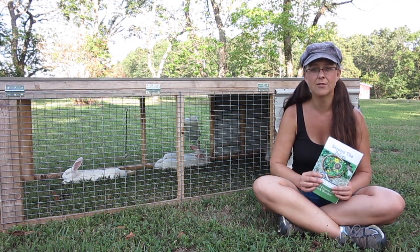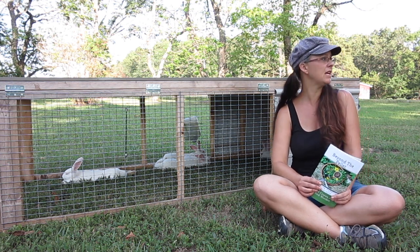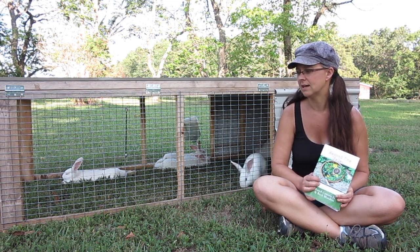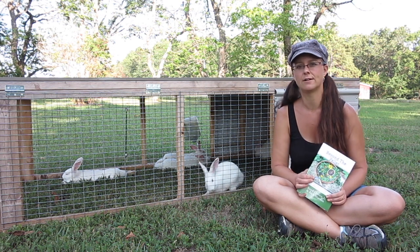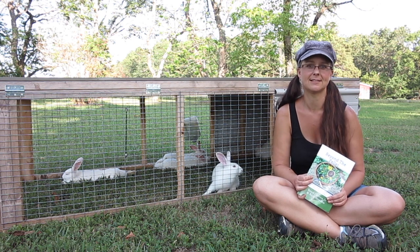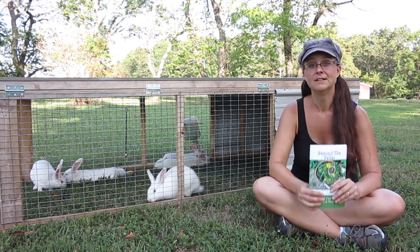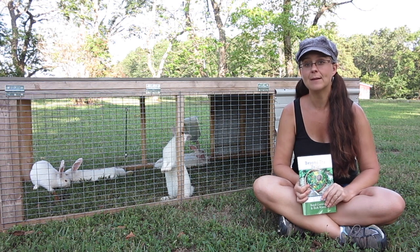There are lots of other things in this book that grow all over your yard that you probably wouldn't even think of to cut and harvest for your rabbits, so it's a great resource. They also give a number of herbs and things that you can grow within a rabbit garden or your garden at home that you can feed your rabbits for extra nutrition and things like that. So I thought that you guys would appreciate knowing that. So you guys, I think that's it as far as nutrition and feeding your rabbits goes.